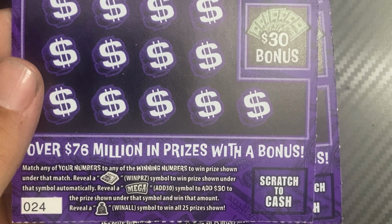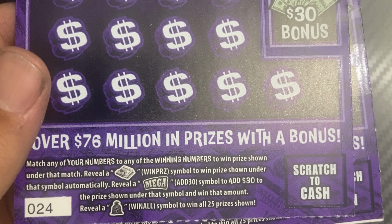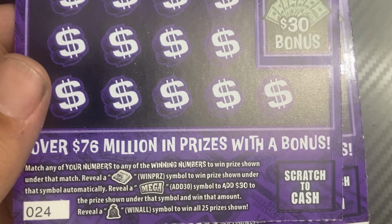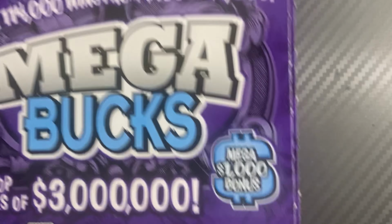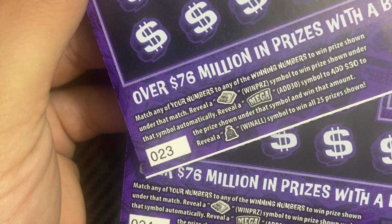Okay. Same rules except for the mega symbol. You add $30 to the prize shown under that symbol. Win that amount. The odds are 1 in 3.12. Ticket 23 and 24 from the machine. Same machine.